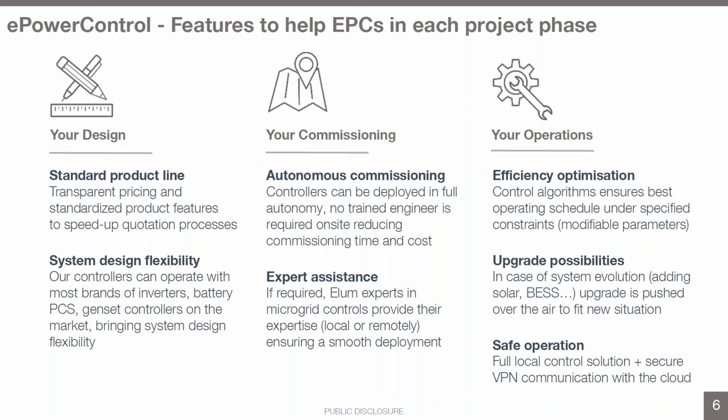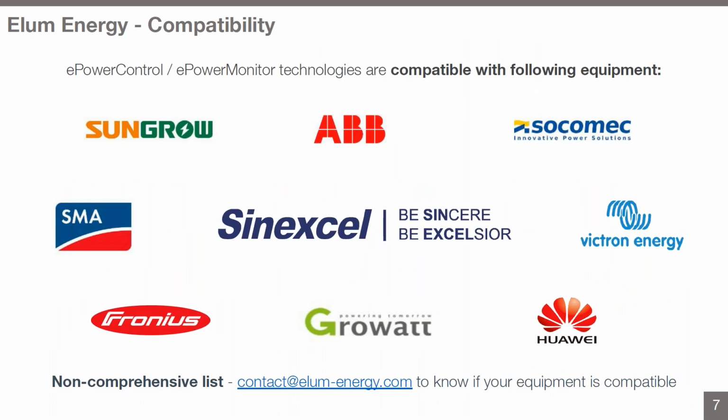Finally, since our control solutions are based on industrial computers, we can access them remotely and update them. With the same hardware that we installed the first time, we can in the future upgrade the system by adding more solar, or, for example, with a PV grid-tied system, we could also add a battery in the future and completely change and customize a new EMS without changing the hardware piece. As I said, we are compatible with most of the main brands of the market, of course with Sinexcel, that Henry will present after me, and together we're building really interesting solutions for the different markets.